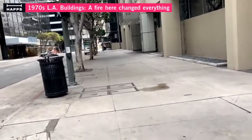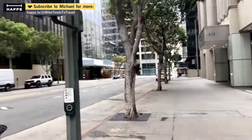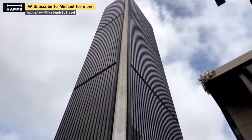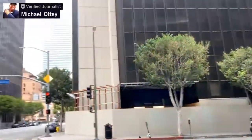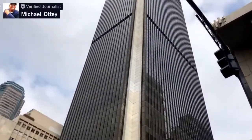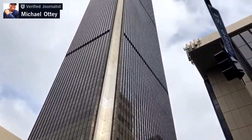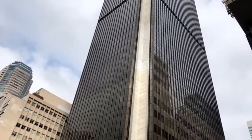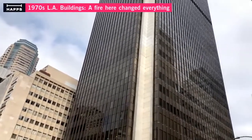First Interstate fire here. I'm going to talk about that. This building here is the third tallest building in Los Angeles now. At one time, it was the tallest building in LA. They made a TV movie about it.